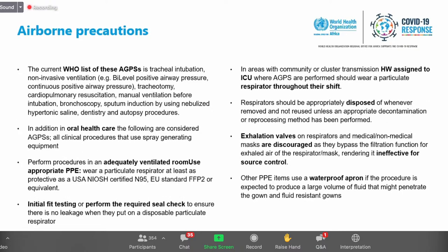So for airborne precaution, I think we've talked about this, that we need to use certified respirators for aerosol generating procedures and airborne precaution. And let us remember the WHO list of AGPs and also oral health care, like the use of spray generating equipment, which is also an aerosol generating procedure. So there's need for using respirators with this. The issue of exhalation valves is still discouraged, and this is because there's ineffective source control.